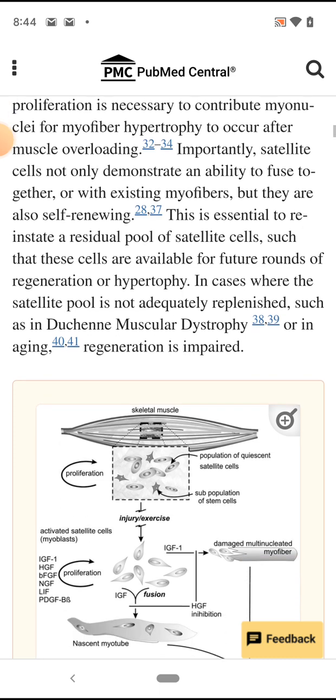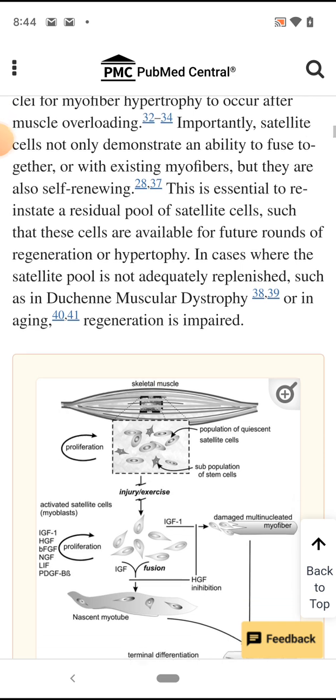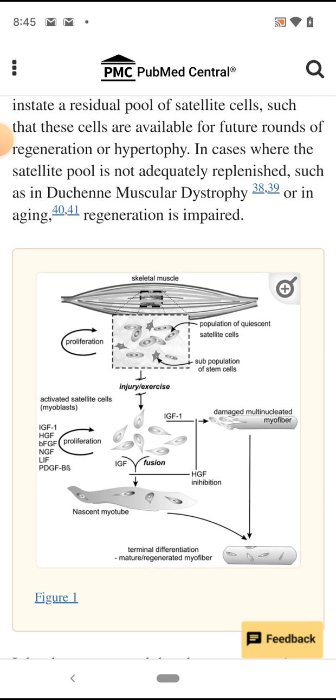Importantly, satellite cells not only demonstrate an ability to fuse together or with existing fibers, but they are also self-renewing. Get it? Remember, we want to increase the satellite cell pool for future regenerative demands. This is essential to reinstate a residual pool of satellite cells, so that these cells are available for future rounds of what? Regeneration or hypertrophy. So we have two things going on, regeneration and hypertrophy. It is necessary for hypertrophy. Muscle damage is necessary, otherwise you're never going to grow.